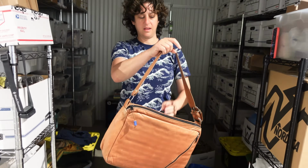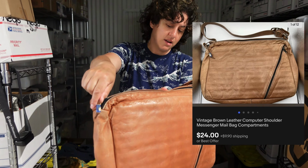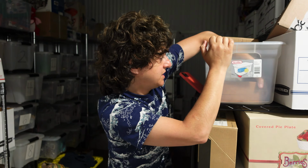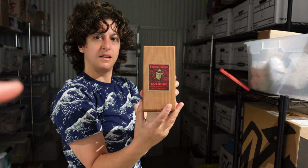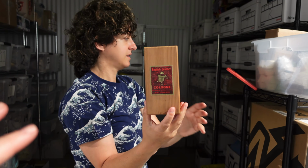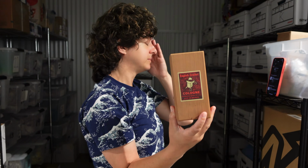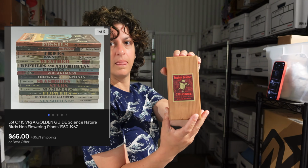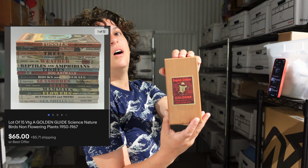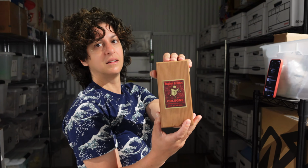We also sold this leather bag that we got a while back at an estate sale. I like this. It's got a little bead on it. We also sold this vintage 70s English leather cologne. We got this at an estate sale, actually the one where we got the kitchen scale and what else did we get there? Lots of stuff. Oh, we got those books, that set of vintage nature books. It was a really good sale. We spent like $110 and we basically made it back in 2 items.